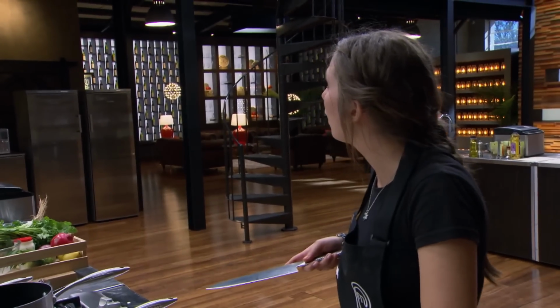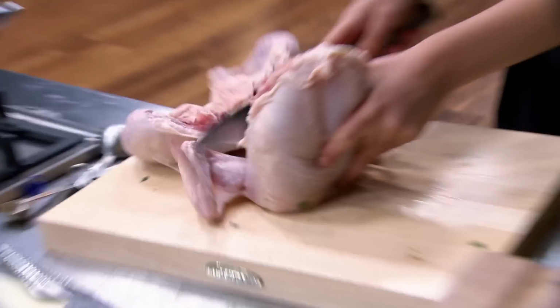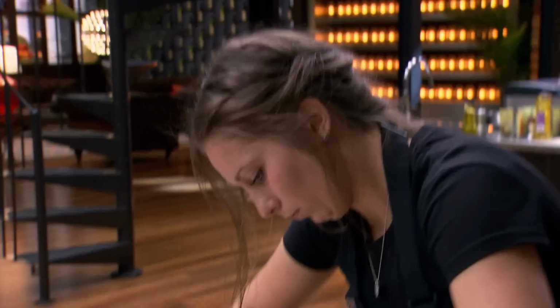You're gonna take the skin off, both breasts in one piece, yeah? Yeah. No. What? You have to take the skin off, both breasts in one piece. Smooth. You know how to break down a chicken. I then need to break down the crown and take off the breast and then butterfly that open. All right, just massage under the skin, take it all off, yeah?